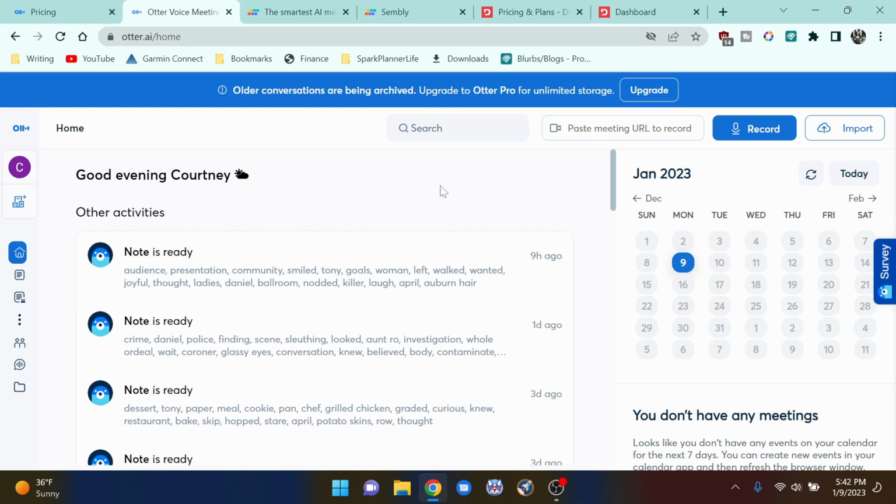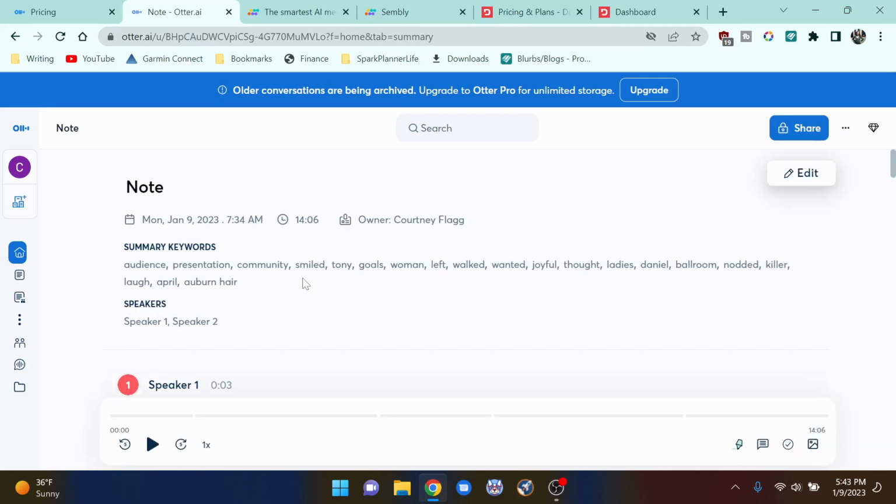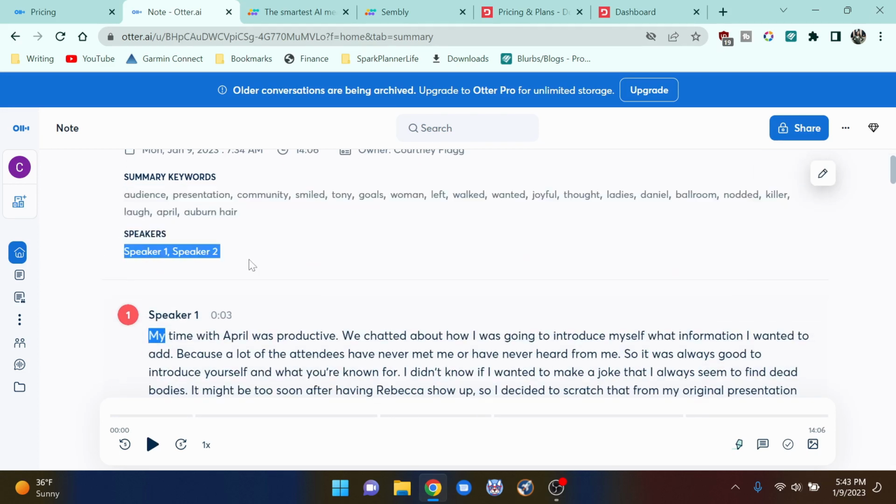So here, this is my Otter dashboard. And so you can see all my activities here. It has a calendar, which is really to do with meetings, which I don't deal with. I just use the function of recording, and that is it. So here's one that I did 9 hours ago, and as it loads, you can see it does a summary, and then it lists that there's 2 speakers.